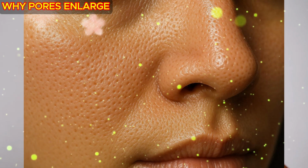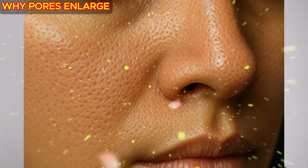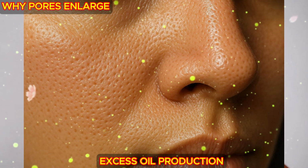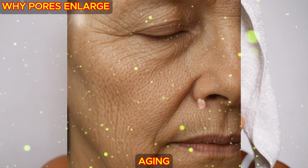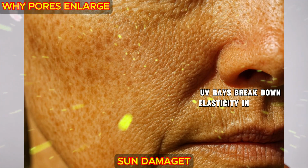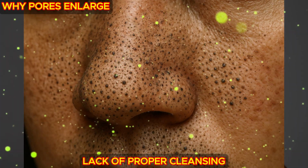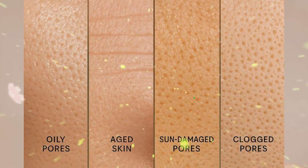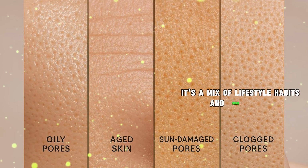Why do pores enlarge? Before we dive into the challenge, let's quickly talk about why pores even look big in the first place. Excess oil production. When your skin makes too much sebum, it stretches the pores. Aging. As we age, our skin loses collagen, making pores appear larger. Sun damage. UV rays break down elasticity in the skin, leaving pores more visible. Lack of proper cleansing. Dirt, makeup, and sweat build up, clogging pores and making them look bigger. So, it's not just one thing, it's a mix of lifestyle, habits, and skin health.